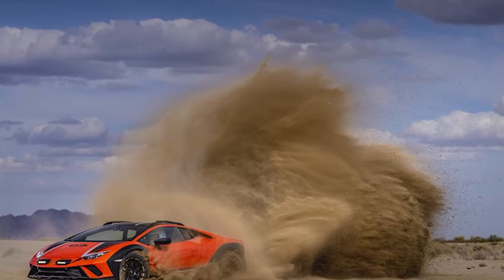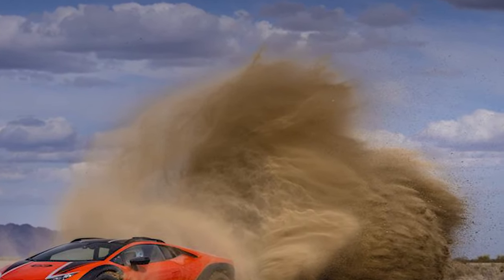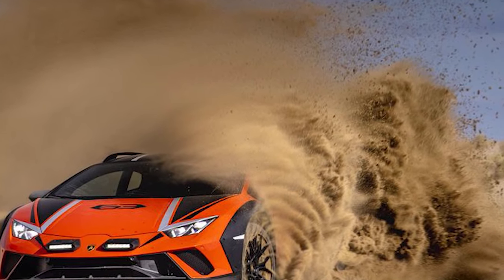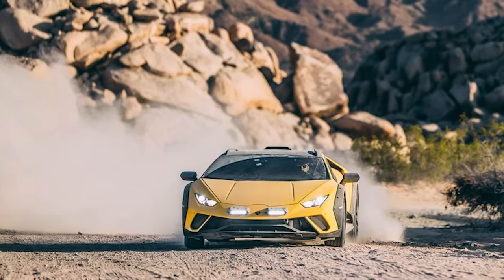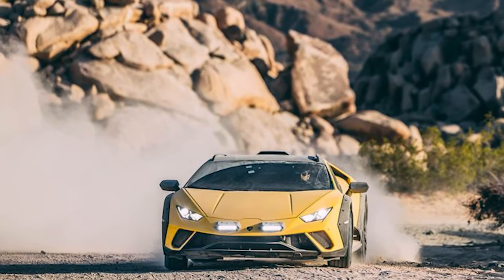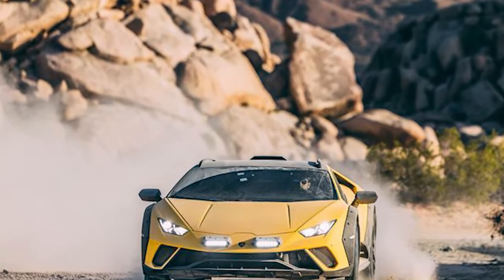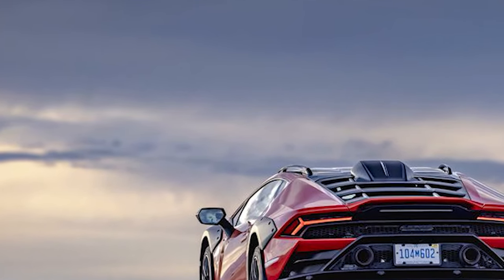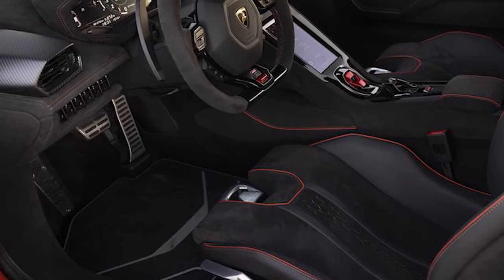If you build it, they will come. And they came in droves. The Sterrato became instantly popular before anyone had driven one. The number that Lamborghini would produce increased again and again, finally reaching 1,499, all quickly spoken for despite a $278,972 sticker. It was the end of the Huracan's journey.